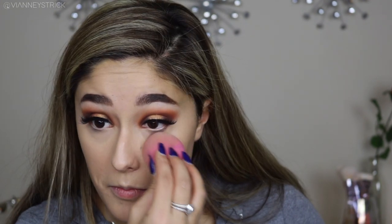This definitely dries pretty fast. I like this. This is pretty nice. It's not full coverage for sure, but it is a nice medium coverage, and it's a good consistency. It's not thick, but it dries pretty fast, so then it becomes thick, but it's not heavy under the eye. So I'm actually gonna set my under eyes with this powder.